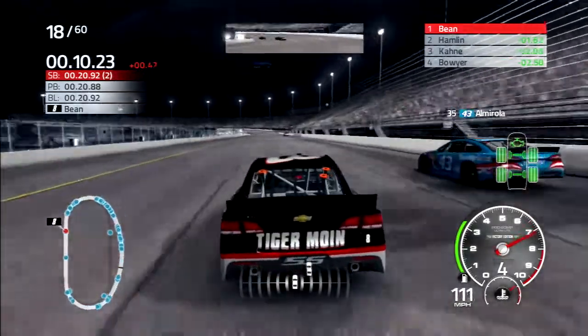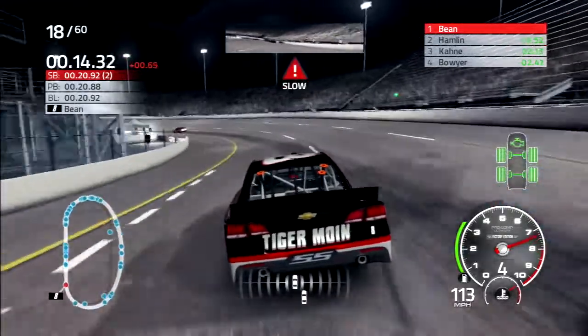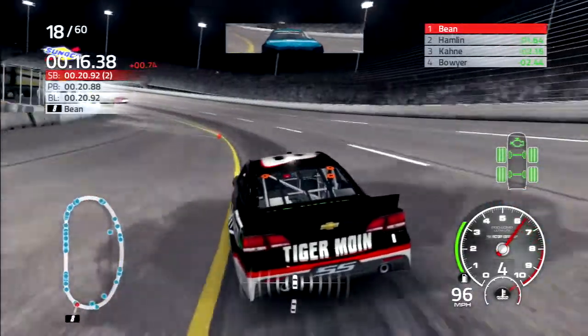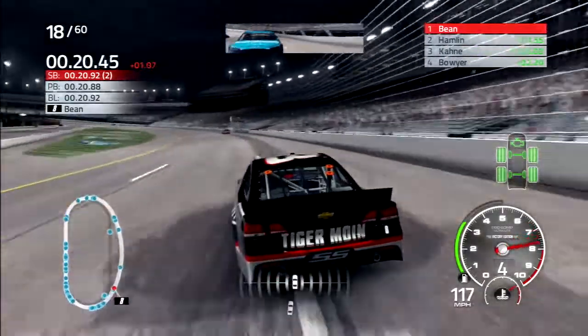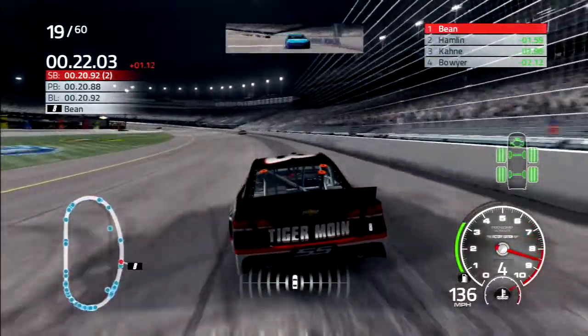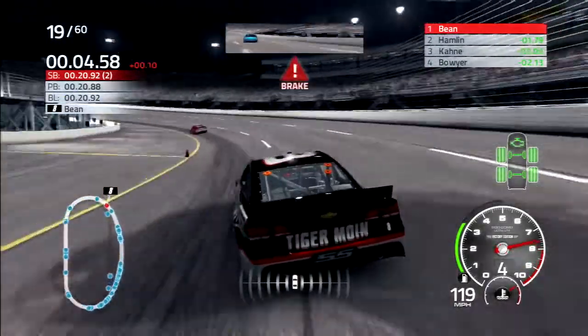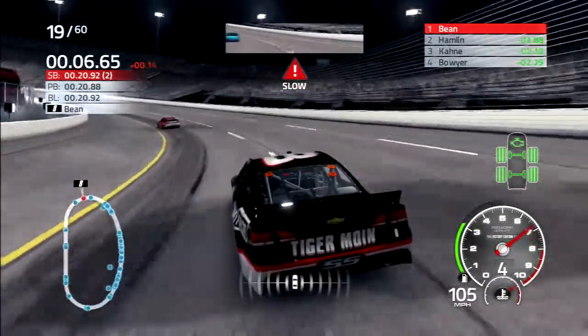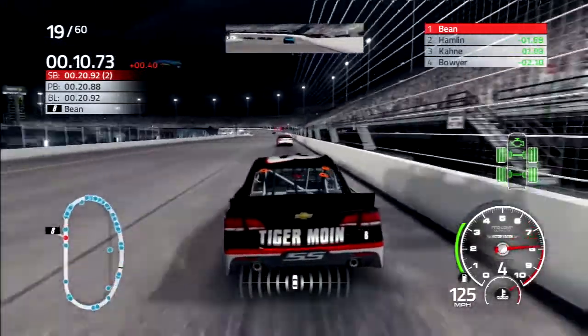Okay, trying to get around Aric Almirola. Outside. Getting around this lap traffic, trying to be careful. Clear. Trying to be patient. Watch your rear. One thing I learned in Bristol is that I wanted to be a little more patient getting around this lap traffic. You're clear. Are we having fun out there? Yeah, we're trying.